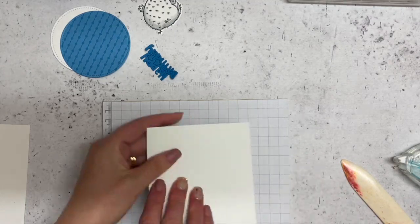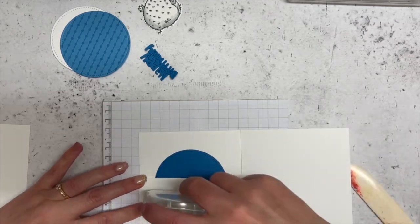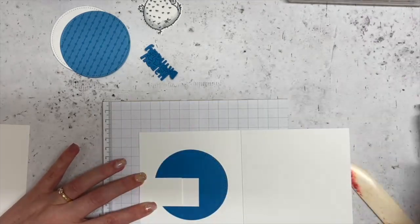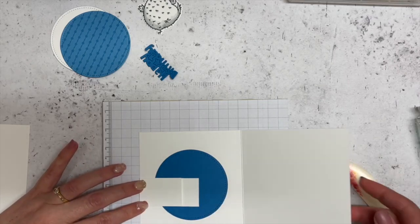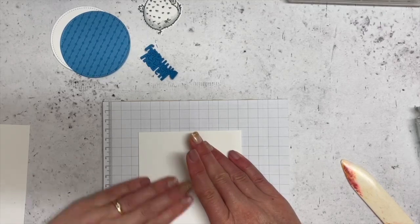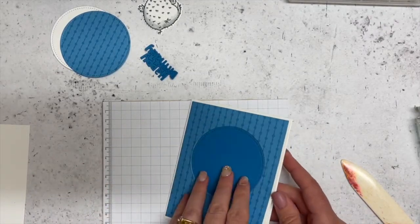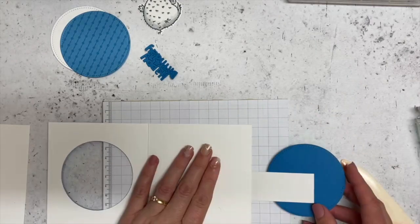Now I'm going to flip my card over, and I'm going to put adhesive on this side. Okay, so just that flap there. And then I'm going to close my card. And I hope I've got this around the right way, because if I don't, I've mucked up. So hopefully I've then got a card that will do this, and then we'll do that.